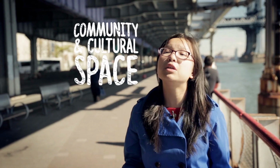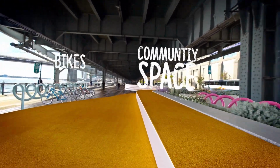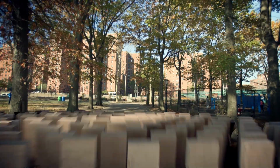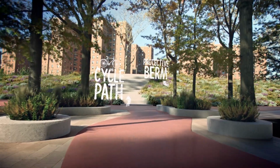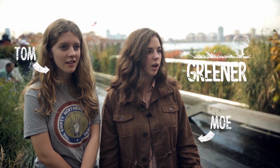There's this great space that could really become community space, cultural space, and active uses. Everyone enjoys space. And in New York and other congested cities, it's hard to come by. Anything that makes the cities greener is just such a wonderful thing for not only the environment, but the people that live in the city too, to be able to be around that space.